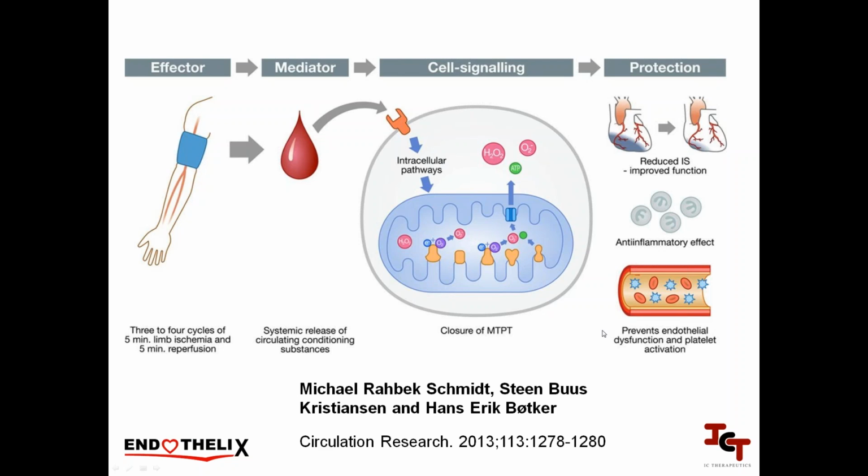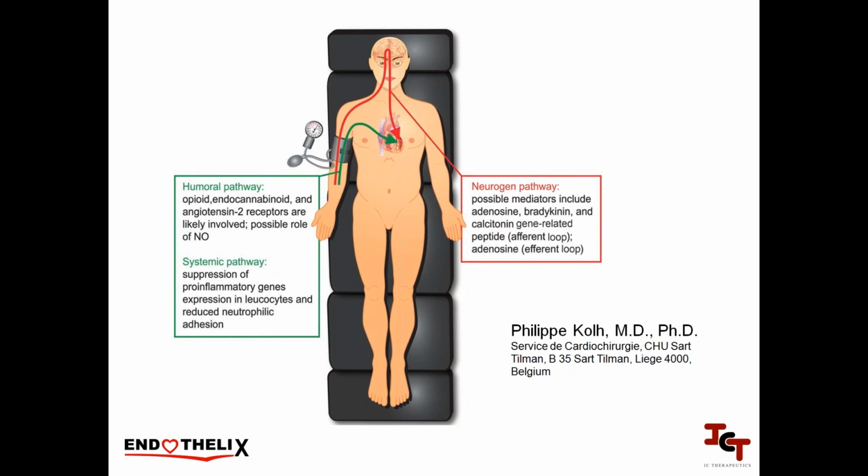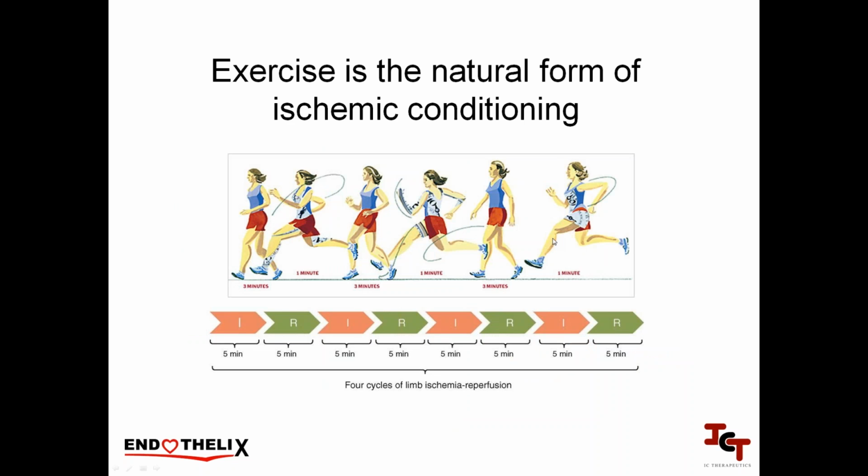The delayed effect is something that I'll show you in a little bit. It's amazing that ischemic conditioning can have an immediate effect through one pathway and a delayed effect through another pathway. At the end of my presentation, I'm hoping to conclude and bring to your attention that ischemic conditioning really is nothing weird or very strange, especially if you do it on your arm and do a 5 minute occlusion.